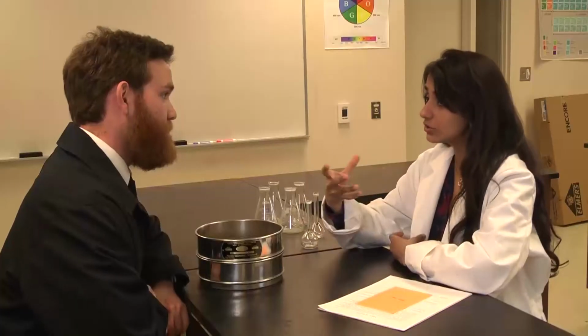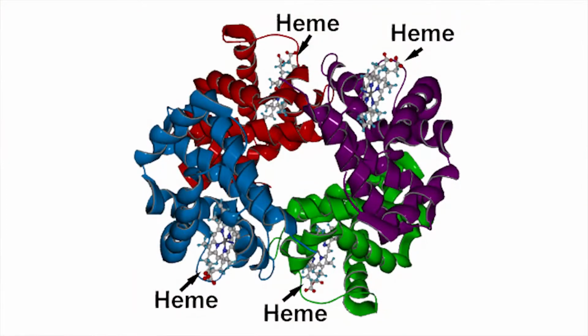Blood contains many finely tuned chemical systems that allow it to maintain the chemical environment needed for the body's metabolism. Hemoglobin is one of these chemical systems. It is the oxygen transport protein.